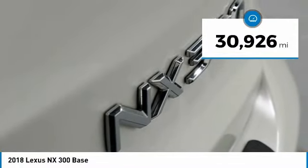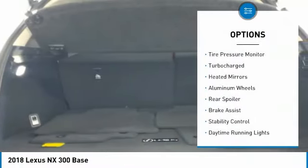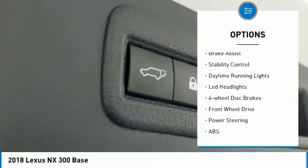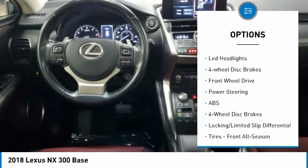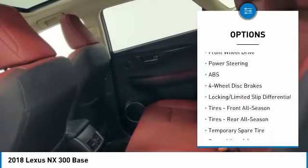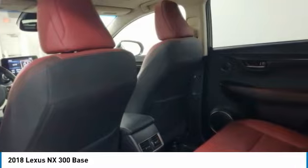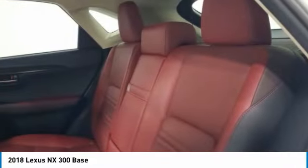Here are some of this vehicle's great options: tire pressure monitor, turbocharged, heated mirrors, aluminum wheels, rear spoiler, brake assist, stability control, daytime running lights, LED headlights, four-wheel disc brakes. This vehicle offers reliability and good looks at a great price.